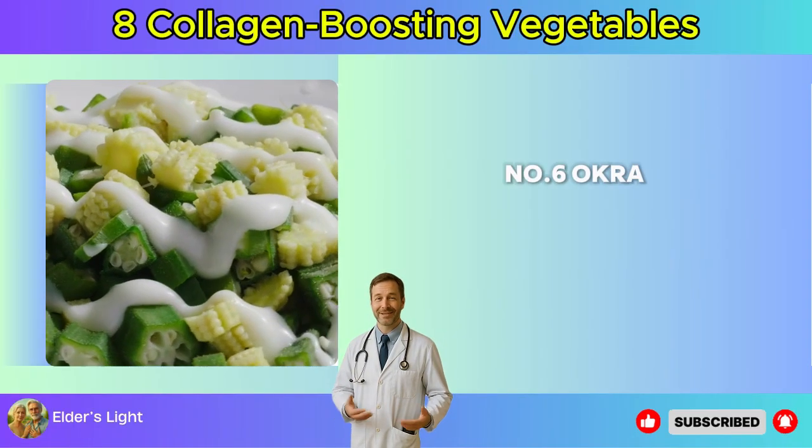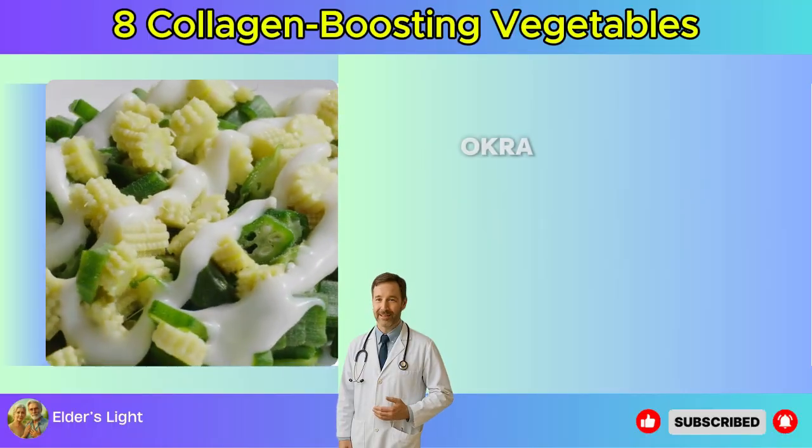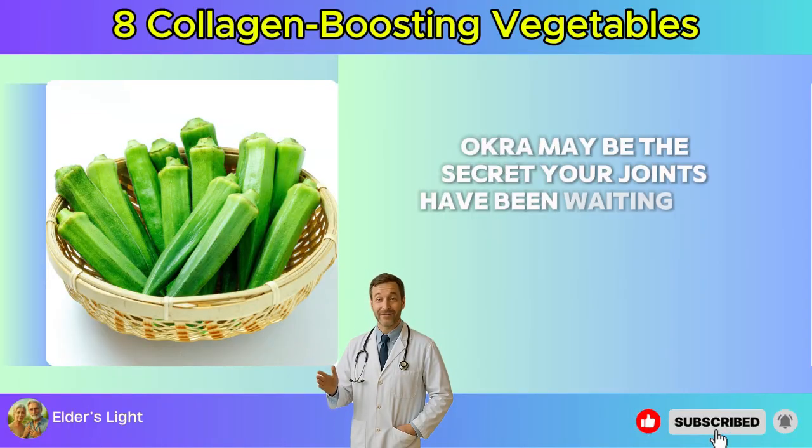Number 6. Okra. If your knees crack when you stand or your fingers lock up when you grip, okra may be the secret your joints have been waiting for.